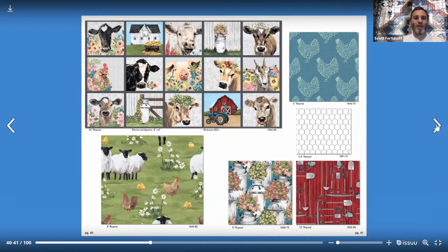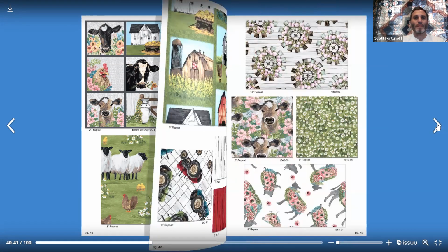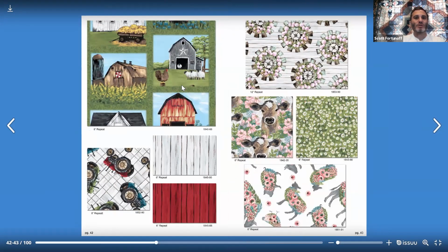Then you go to these blocks. These blocks are 8 by 8 and you could cut those out, use them as is. This is a 24-inch repeat. We have an all over scenic from the farm. We have some flowers. We have some farm tools, the barbed wire, and a little chicken collage sort of thing. And then we have some of these blocks with outdoor scenes, tractors, the wood grain in the white and the red. These are the wheels from the, oh my God, forget it.